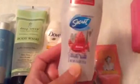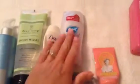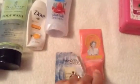Secret. What kind? I don't know. Romantic Rose, whatever. I didn't use all this. I felt like my underarms, when I would wash them, would feel like they had a film on them, so I just quit using that. Soap and Glory Hand Food. I use this up on my husband's feet. I just don't like the smell of this.